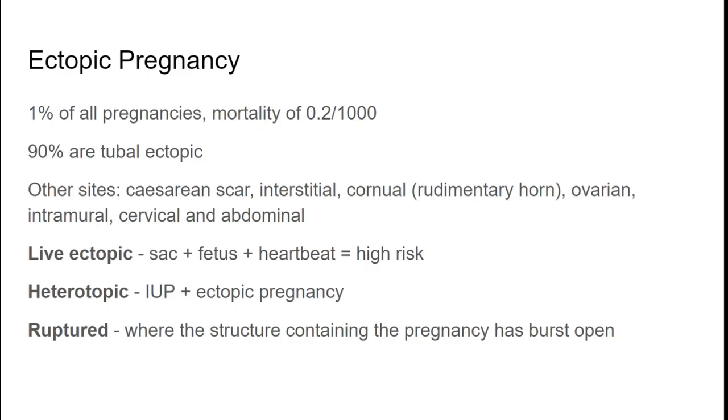So you can get a pregnancy that implants in a cesarean scar. An interstitial pregnancy is the portion of the tube where the tube meets the womb. A cornual pregnancy is in somebody that has a bicornuate uterus and they have a much smaller, underdeveloped rudimentary horn that then has a pregnancy in.